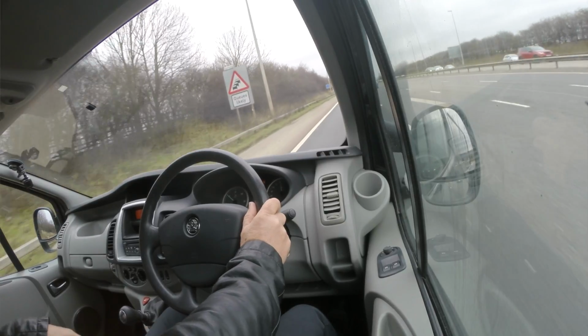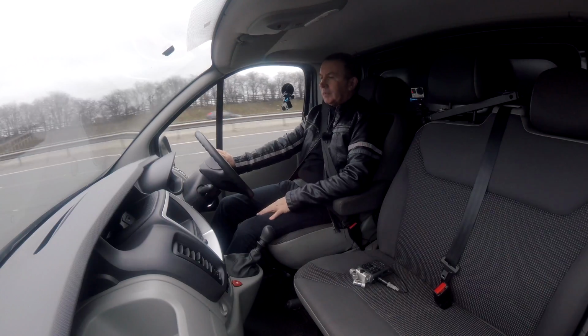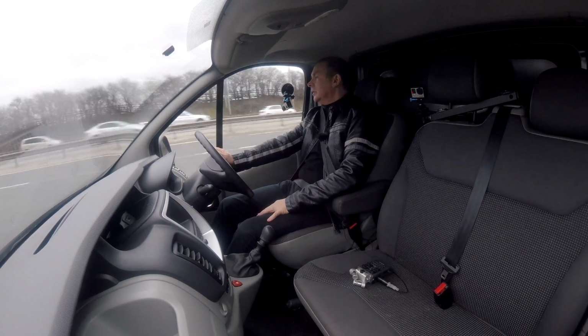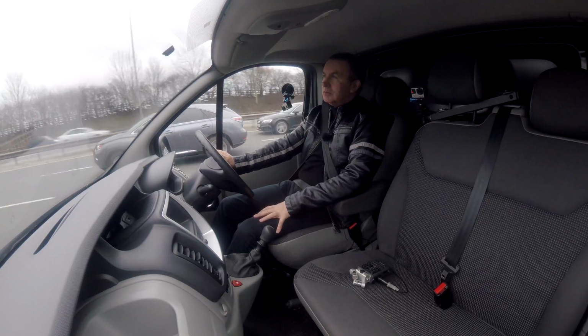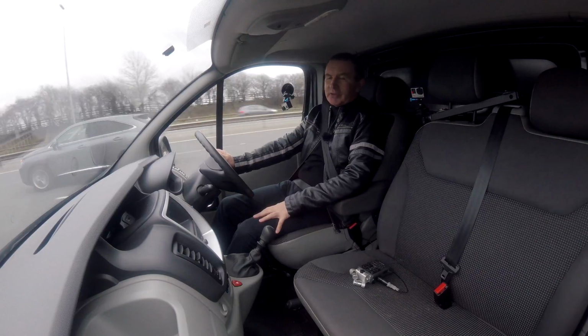Really nice to drive, very comfortable. Good looking van as well. Alloy wheels. A real good specification.